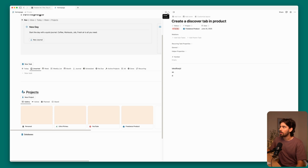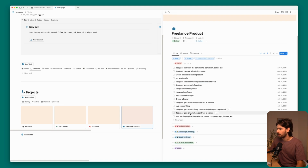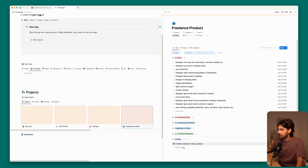So that will now go into my freelance project, and I can see whatever, I don't know where I added it, but we can see that it's going to be here somewhere. Okay, there it is. So then when we click done, it's going to move into done, and we can see that it's now removed from our to-do list, which is super helpful.